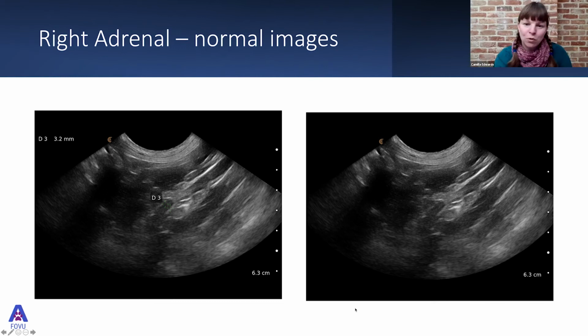Again, I've paused the images here, and we've got the caudal vena cava here and the aorta down here, and we've just frozen it where we've got the caudal pole of the right adrenal here. And again, just showing you how to measure. So you just measure the thickness of this caudal pole here.